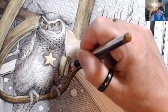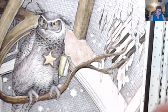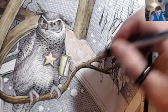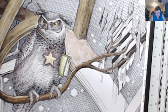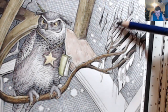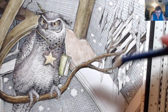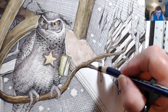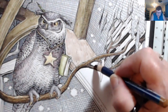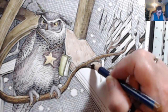Now this edge, be careful not to get it on his book. Right. Now there seems to be wallpaper that's been dragged off the ceiling here, where it's gone through the ceiling, and it's hanging on this branch here. So I have to be careful not to cover that. Go steadily in between that bit.